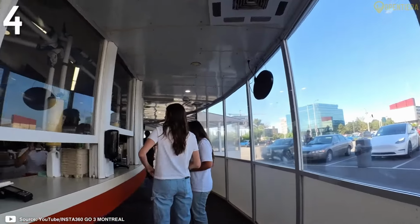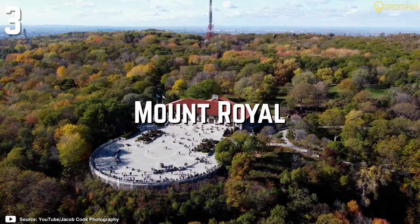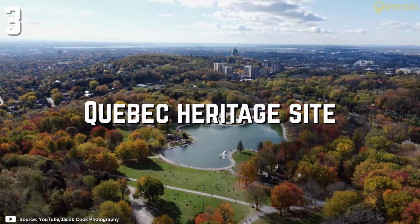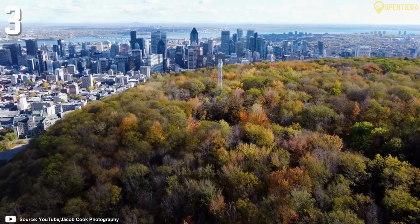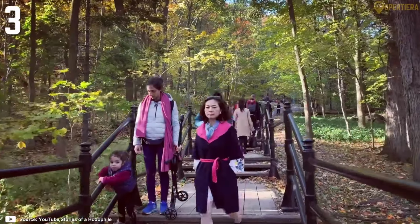After exploring all those epic free spots, it's time to slow things down and soak in some nature at number 3, Mount Royal. Right in the heart of Montreal, this little mountain is a big deal. It's actually a Quebec heritage site, and for good reason. The views from up here? Unreal. Plus, it's packed with scenic trails, perfect for hiking, biking, or just unwinding in the fresh air.